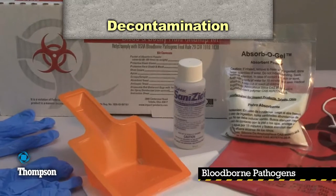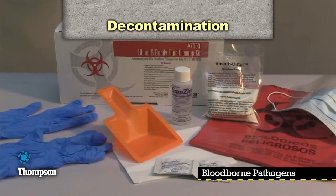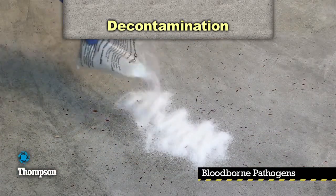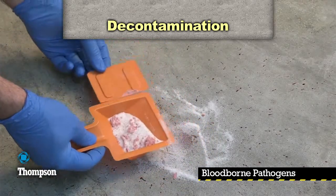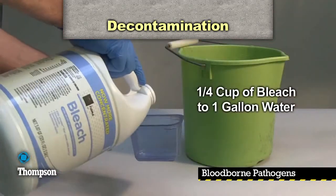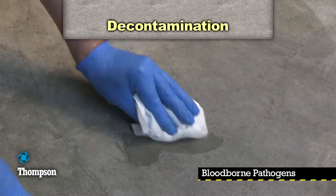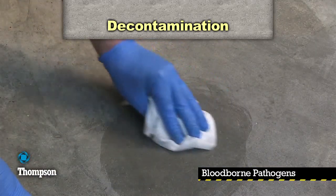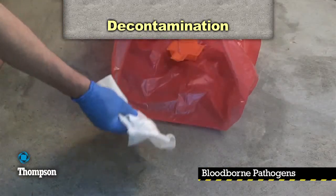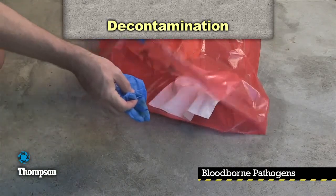The body fluid disposal kit contains fluid cleanup materials such as an absorbent powder, a disinfection solution, and a disposal bag. The powder can be sprinkled on liquid body fluid such as blood. When the powder absorbs the fluid, it can be scooped up and placed in the disposal bag. If no disinfectant solution is available, it can be substituted with a solution of 1/4 cup of bleach per gallon of water. Wipe down all contaminated surfaces with the disinfectant solution in order to ensure that all BBPs are destroyed. Dispose of all contaminated gloves, towels, rags, absorbent powder, etc. in a designated disposal bag.